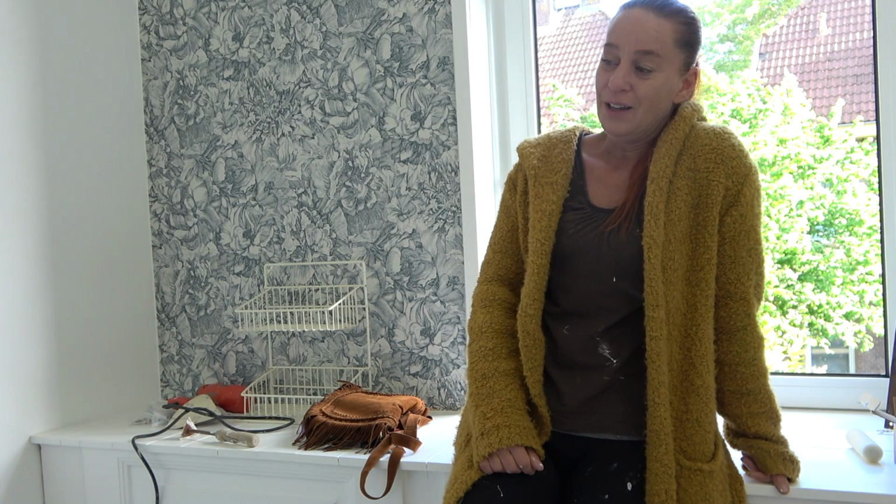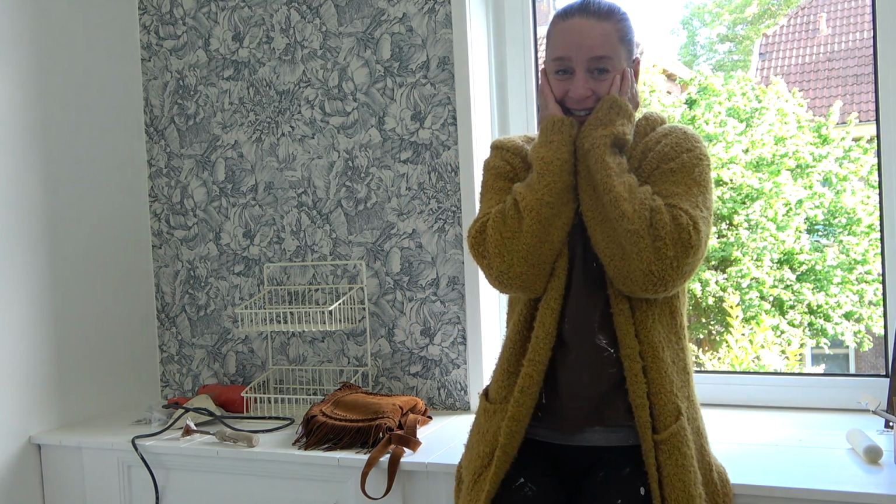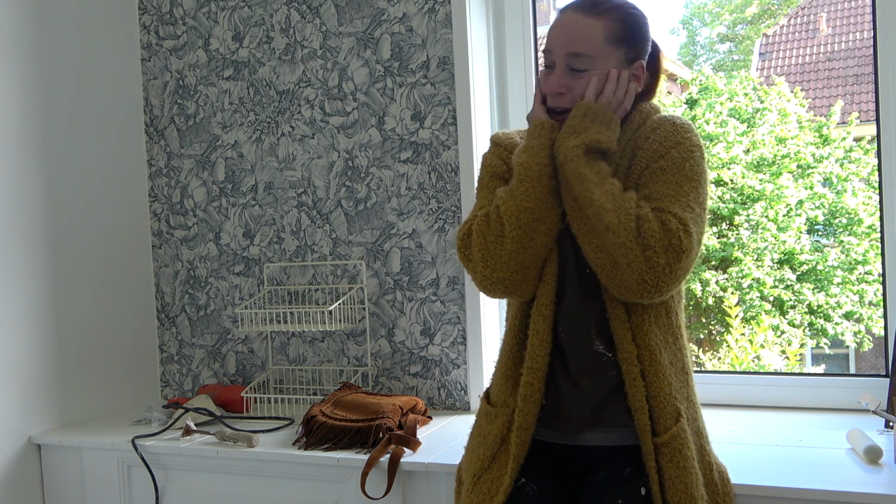I just came home from a trip to the DIY store. One tiny piece of trim, more than 11 euros. Are they completely out of their mind? Who is going to pay more than 11 euros for a tiny little piece of trim? No, no, no.